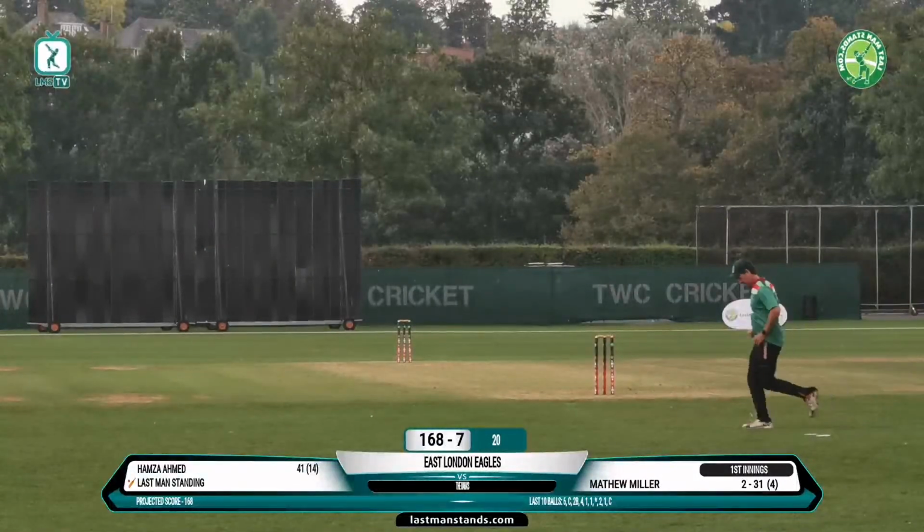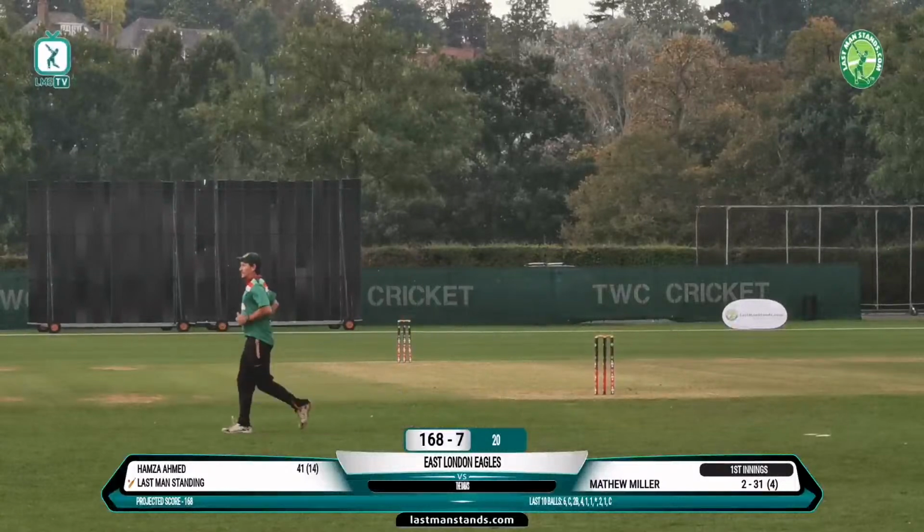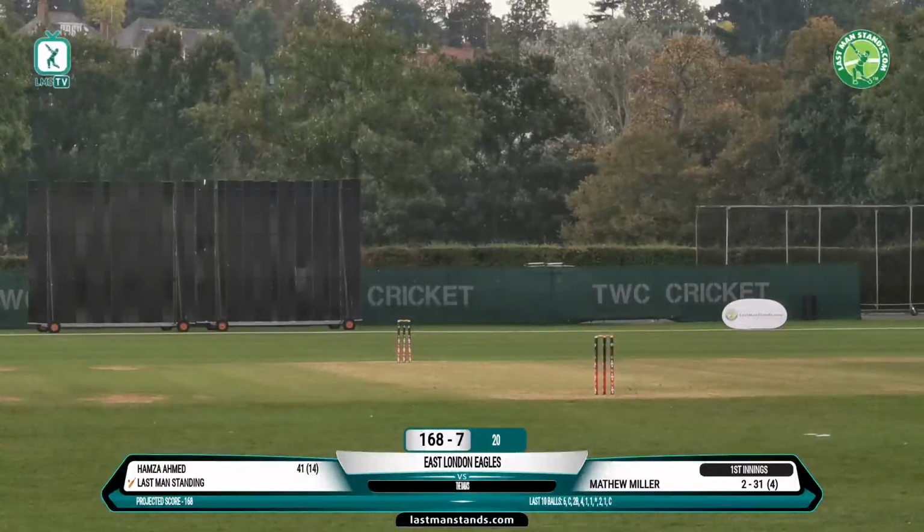But superbly batted from East London Eagles. Special shout out to Hamza Ahmed. He was outstanding. Cameo innings. That could be a match winning knock, but still a long way to go in this game. We'll be taking a break and we'll join you for the second innings in the next 10 minutes.